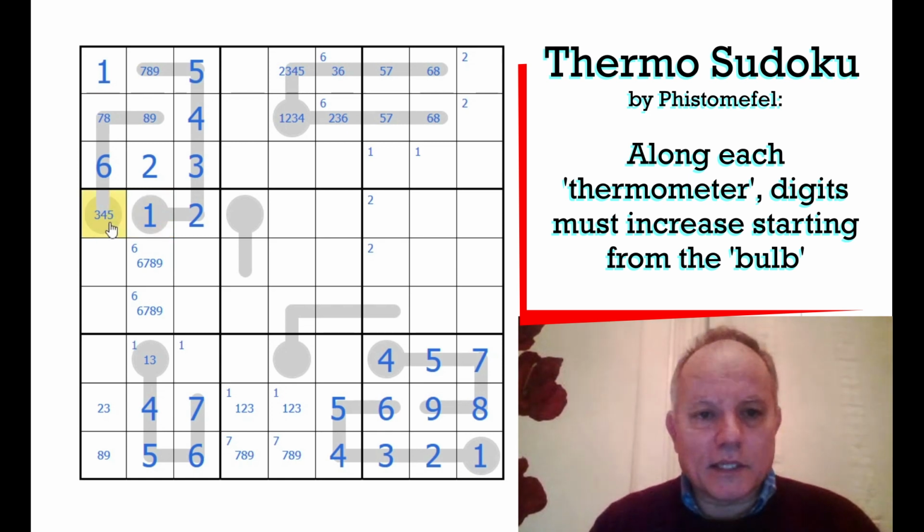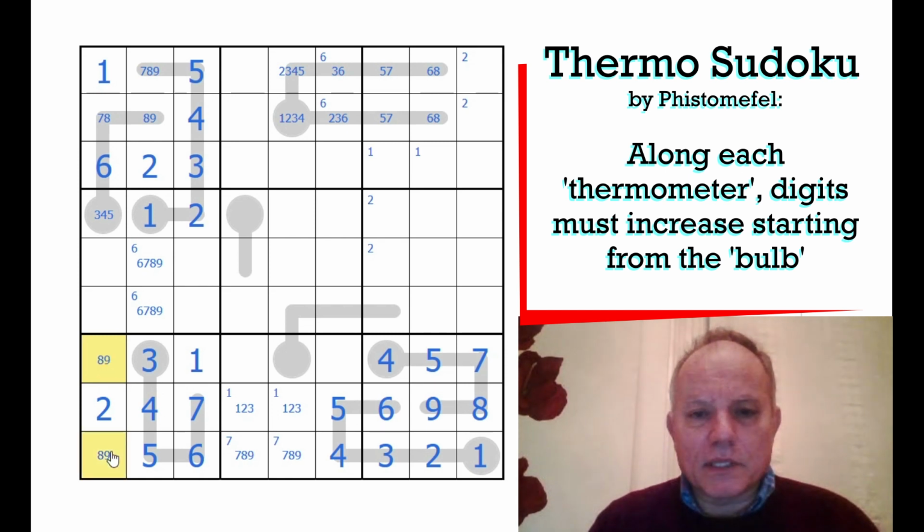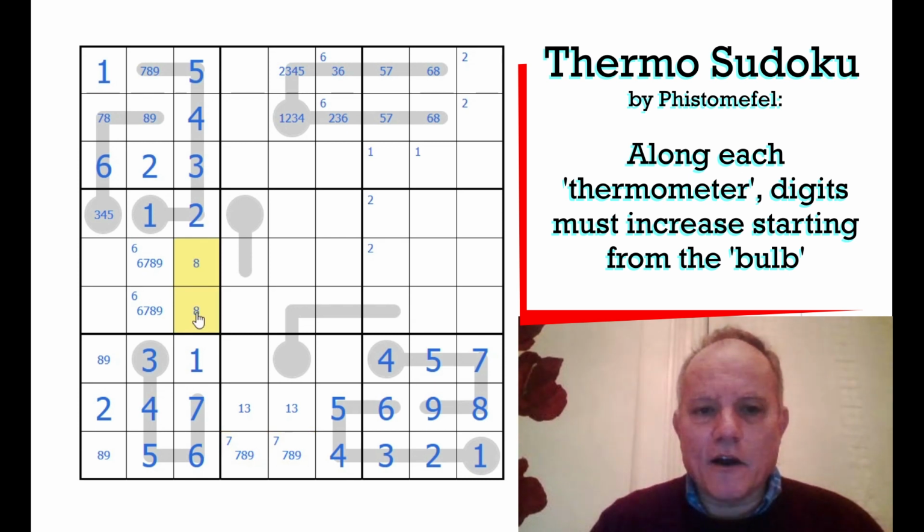This can't be 2 or 6 anymore. That 1 has resolved this 3, gives us a 1 there. That 3 fixes that. We've got an 8, 9 pair in that box now. This is now a 1, 3 pair. We don't know any more about that. But that's interesting. This is now an 8, 9 pair in the column. Those can't be 8, 9. This is a 3, 4, 5 triple on the left here.